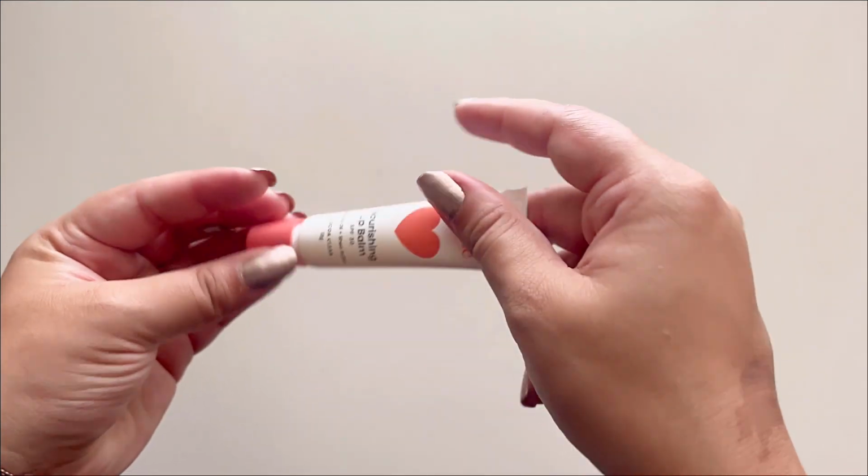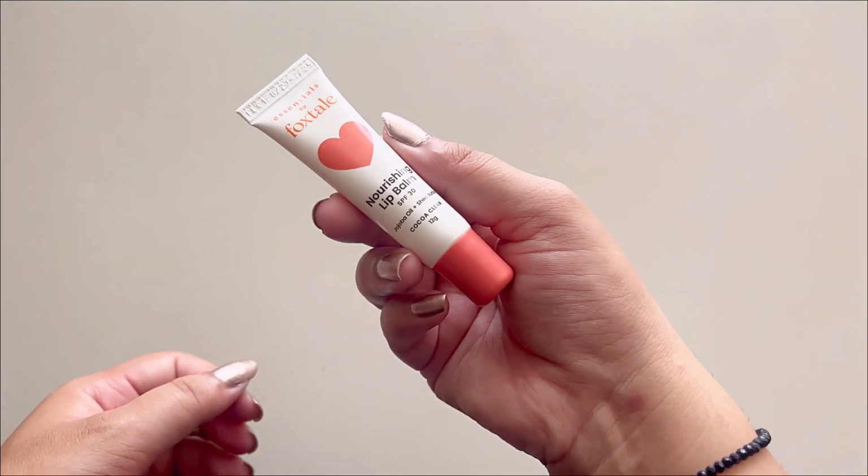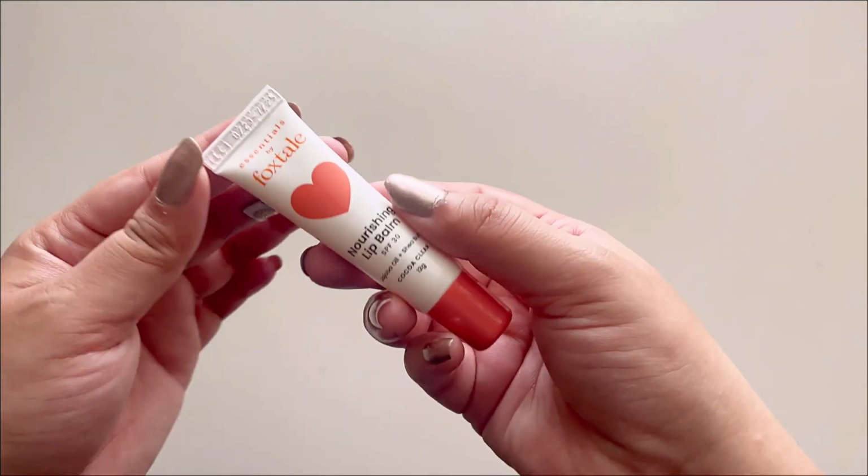But guys, this lip balm is so good. They have 2-3 more variants in different flavors. You can check it out. But I love this cocoa one. This cocoa butter one is like super essential.